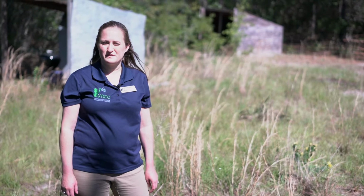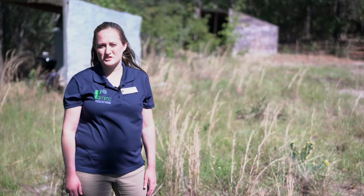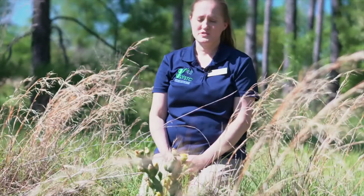The burrows provide protection during the fires that we talked about that are beneficial to the Sandhill region. So these species can quickly run into a gopher tortoise burrow to seek protection from the fire. So this is one of the mutualistic relationships that we were just talking about.